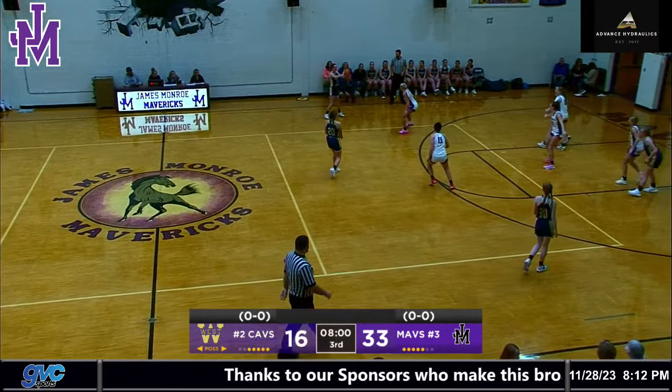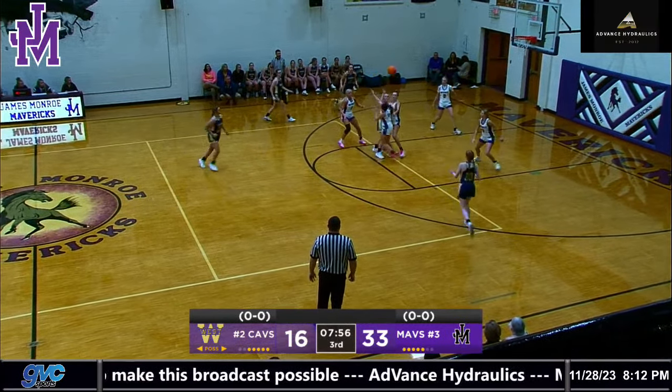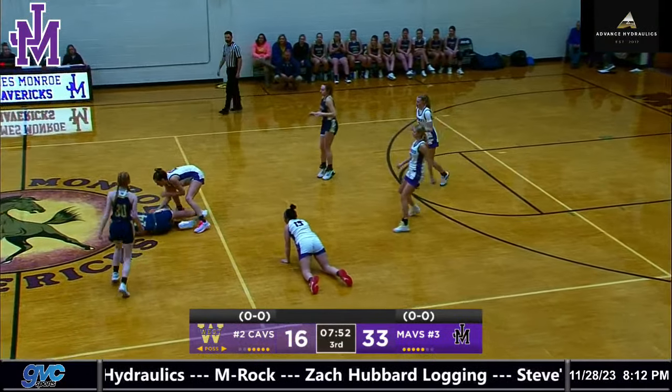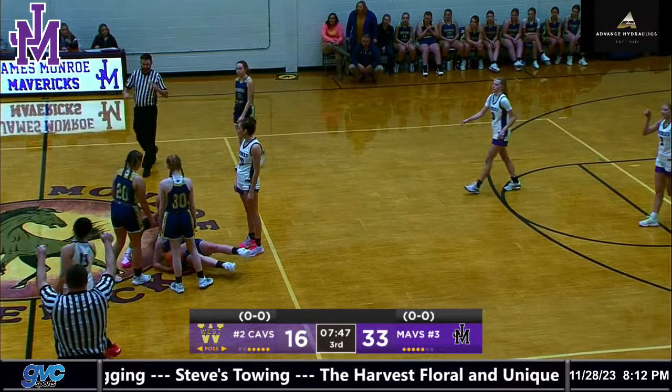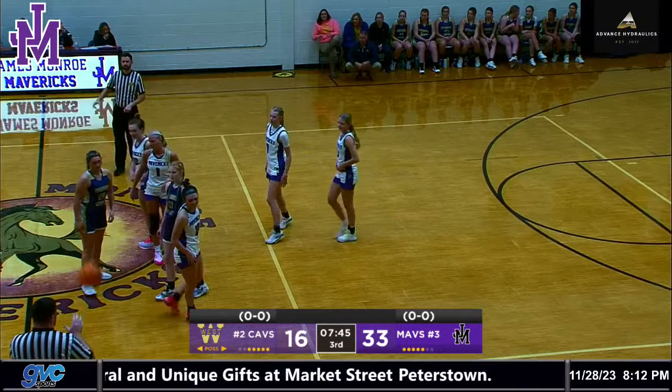Pass into Redden, works her way over to the left side to Fields. Fields passes into Thomas. Ball knocked away by Meadows. He tries to get it out to Ward, but it's going to be a scrum on the ground. And I think Thomas comes away with it, but then tied up by Borowski, and the possession arrow points to the Mavericks.